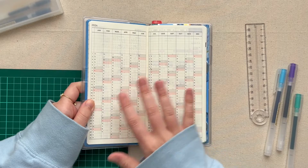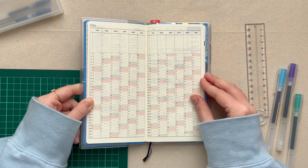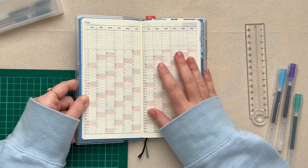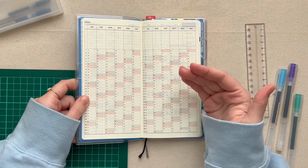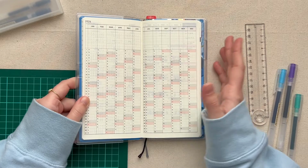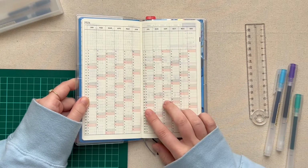And it's a little bit the same here for the year at a glance page. It is quite small to track any kind of information, and my learning isn't that intensive to the point where I would need that extra tracking, if that makes sense. But again, it can always change, and maybe one day I'll feel inspired about this layout.